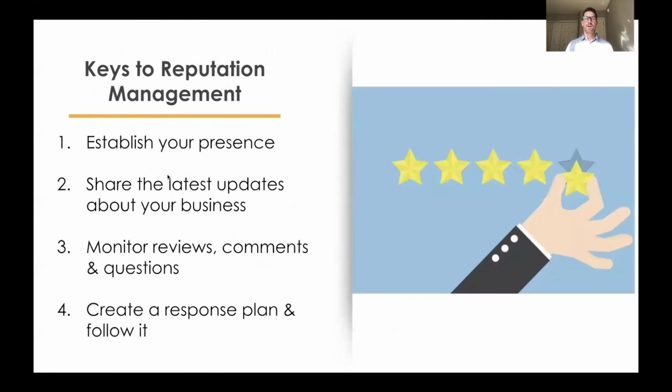So that brings us to a close here on the four different keys to reputation management. Remember, first off, establish your presence, gain access to all of your listings out there, claim them if you need to, verify them if you need to, and then start sharing updates about your business. Make sure that you're utilizing all of the free tools and resources along with all of the COVID-19 features, tools, and resources available.